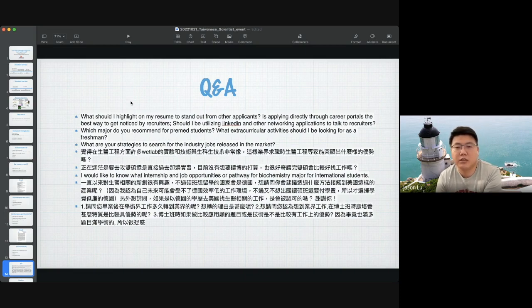And extracurricular activities. Maybe if you are interested in medical research, you can look for lab opportunities as interns or undergrads, like a co-op in a lab or in biotech companies. Also, I remember some people told me that to apply to medical schools, volunteer experience is also very important. So maybe those are the activities you should look for.